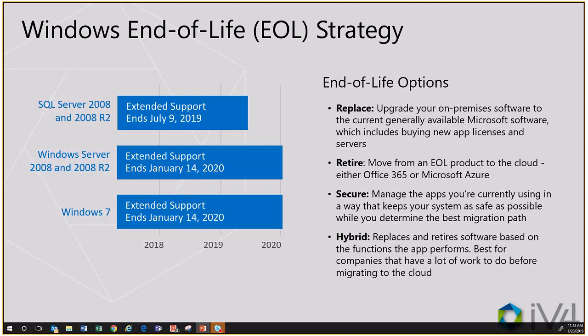a number of products. So Windows 7, end of life beginning of next year. Windows 2008 Server and 2008 R2, same time period. And then we also have SQL Server 2008 R2 at the end. So what are some of your options along this line?